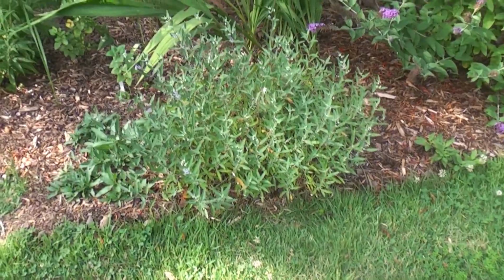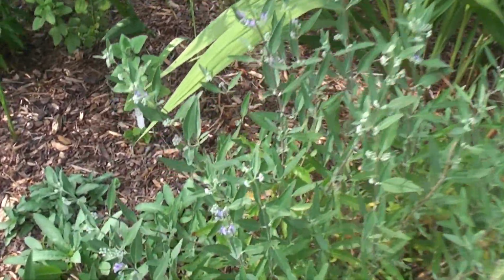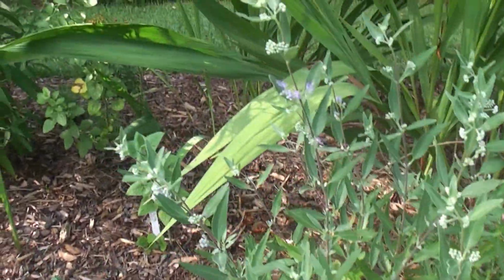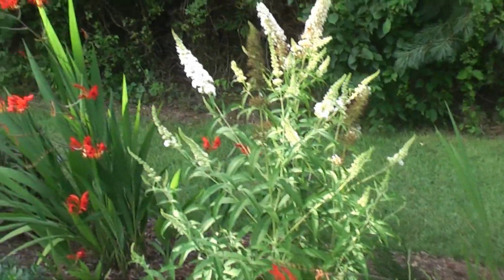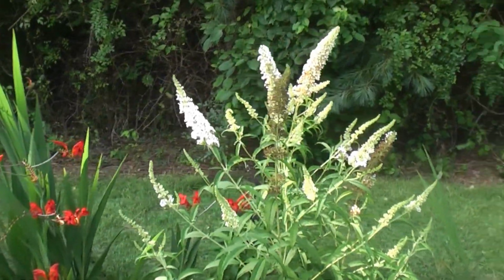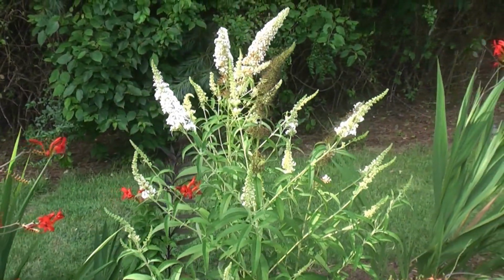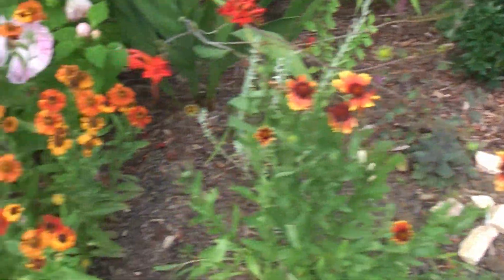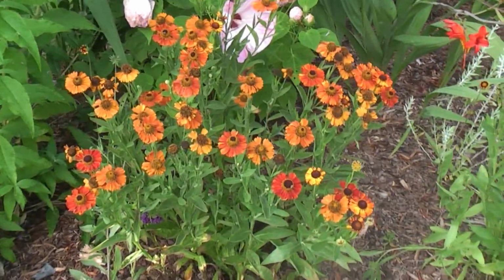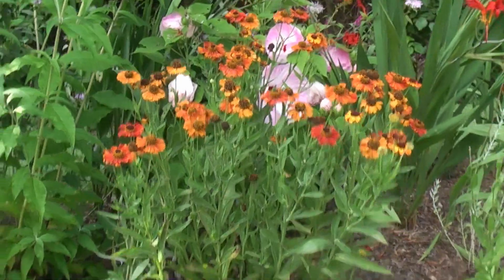If it does, I'll transplant a few other things out of here. We've got a Caryopteris here, Black Knight Caryopteris, which actually is blooming about a month early this year for some reason. Don't know why. This is a white, some kind of petite. Petite is in the name on the butterfly bush. I don't know the exact name right now. We've got some Gaillardia right here. We have really a good example of some Helenium Mardi Gras right here.